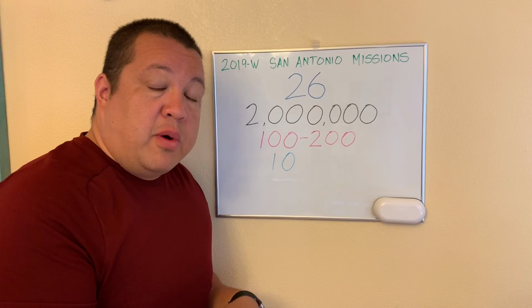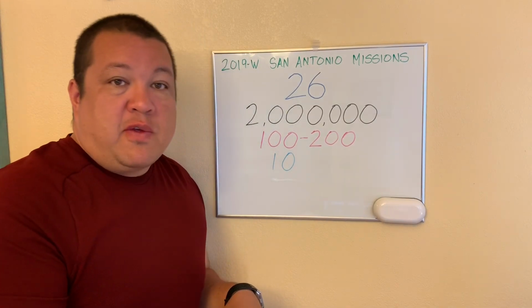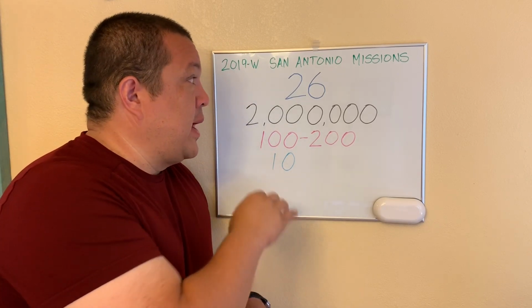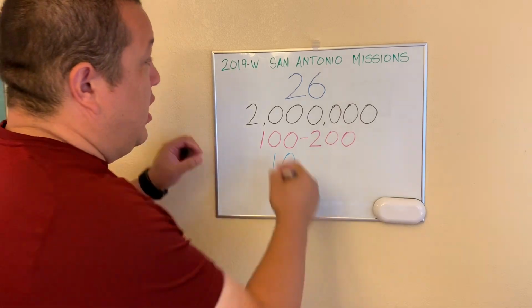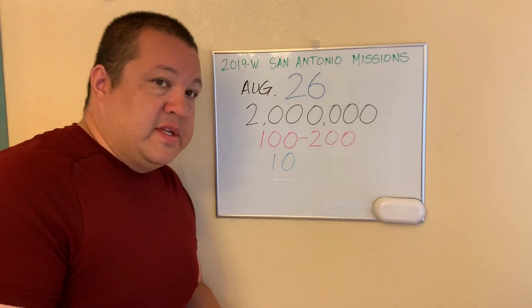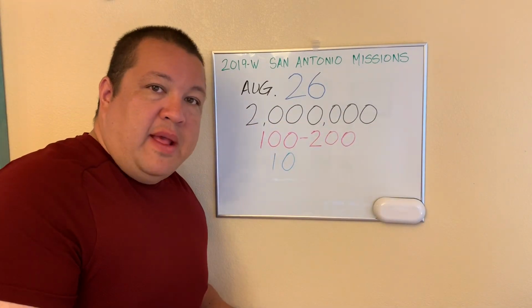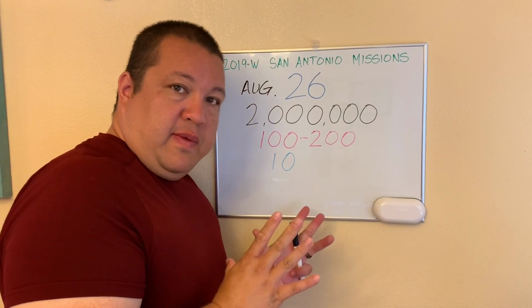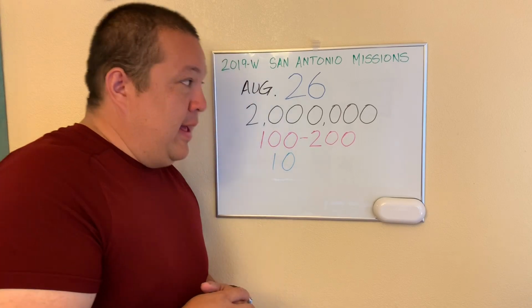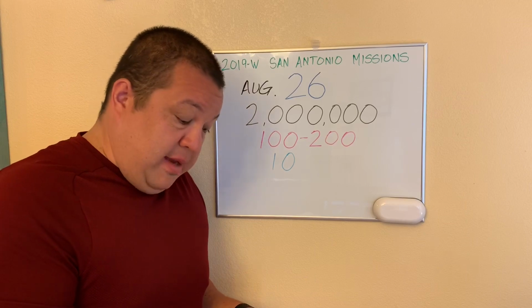This is coin number 4, by the way. The last one, which is the River of No Return quarter, is slated to release in November. All right, this one right here is due to drop August 26th of this year, 4 days, all right? 2 million pieces will be produced. That's right, produced. For the San Antonio Missions. Of course, there's a total run of 10 million pieces.